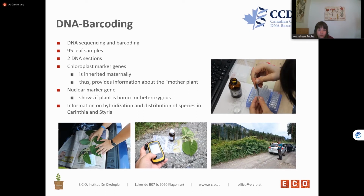We took 2 DNA sections, one to check who's the mother plant, and the other section to realize if it's a hybrid or not. And so we wanted to get information on the hybridization and distribution in Austria, in Carinthia and Styria, our study area. And for us, this was kind of an experiment because we never did DNA barcoding before. So we just wanted to know what the method can do for us also in the future.